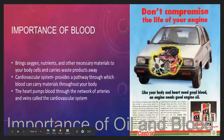So that is the importance of oil in a vehicle, and the importance of blood in the human body, and how they compare. In both cases, with blood, we have to have blood in order to live life and function, and a car has to have oil in order for the car or vehicle to function properly, because without it, it will not work.